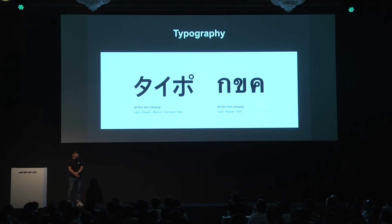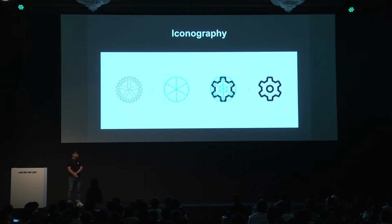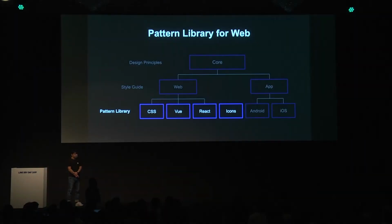Next is typography. Web engineers might be more familiar with the term font family. LINE supports Japanese as well as English, Korean, Chinese, Thai, Bahasa, and other languages. Therefore, every language has its own font family. Next is iconography. This defines style, grid, stroke thickness, isolation zone, among other things. Follow these definitions to create an icon that can be easily associated with LINE.